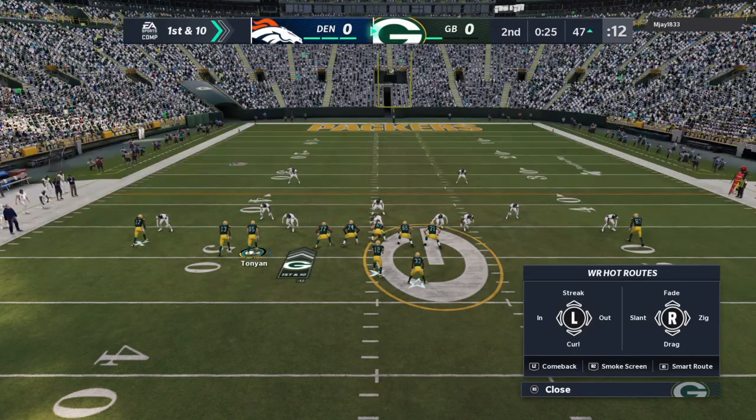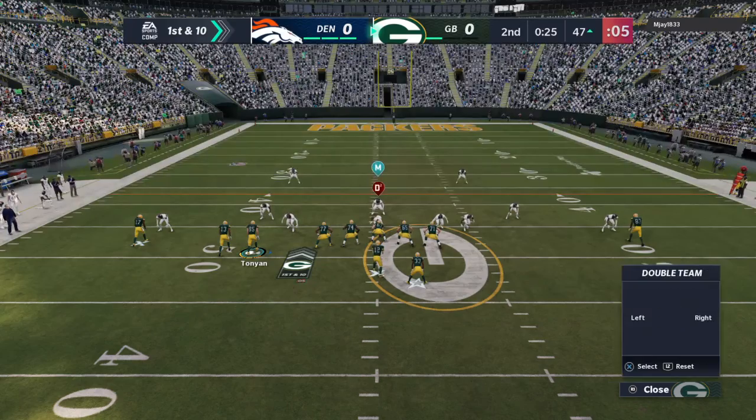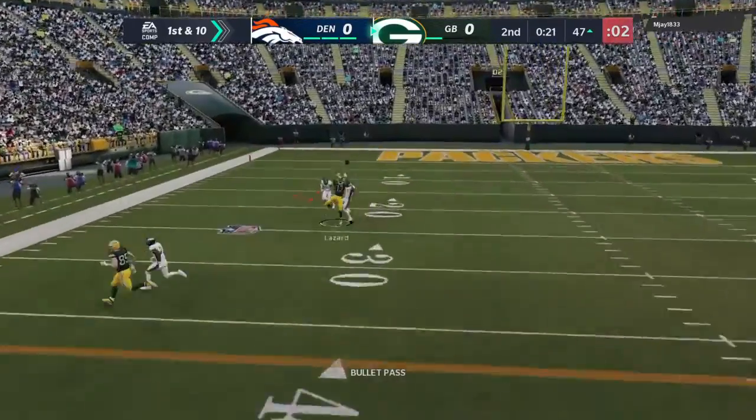Championships, baby. Hey, Mike. 45, Mike, 45. He's coming.